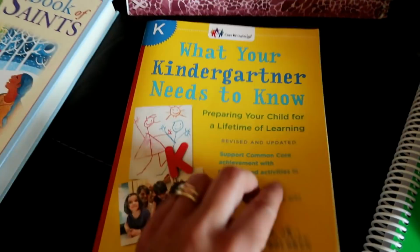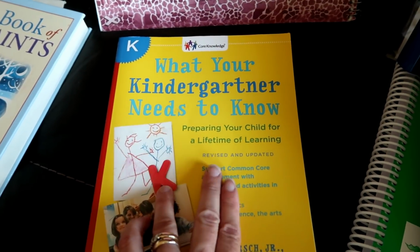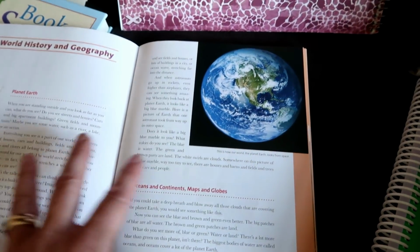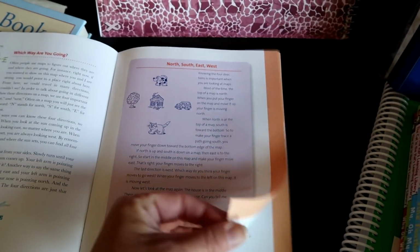I really think working through these, like What Your Kindergartner Needs to Know or What Your First Grader Needs to Know, they've been just super helpful to me, again, to just keep us moving forward, marching along, making sure that we're having conversations about things and not really missing something.